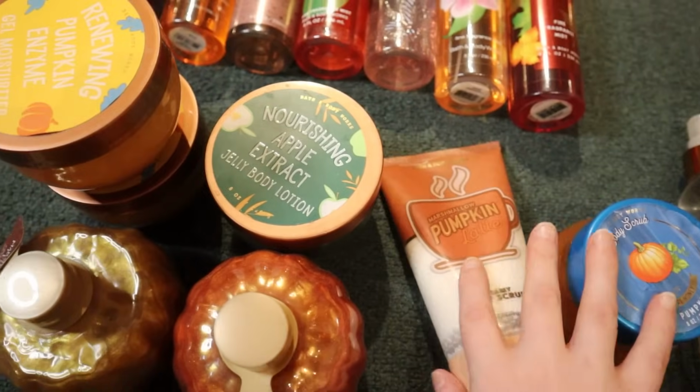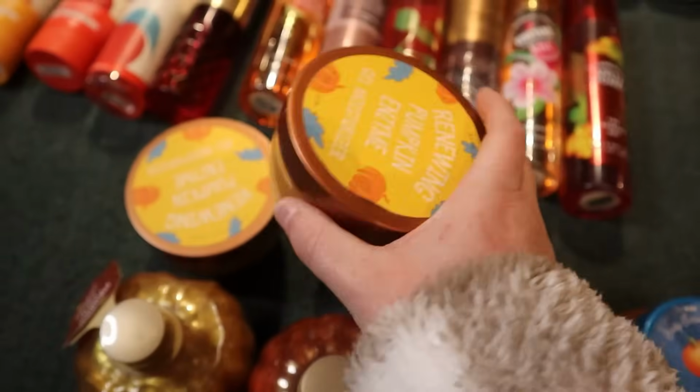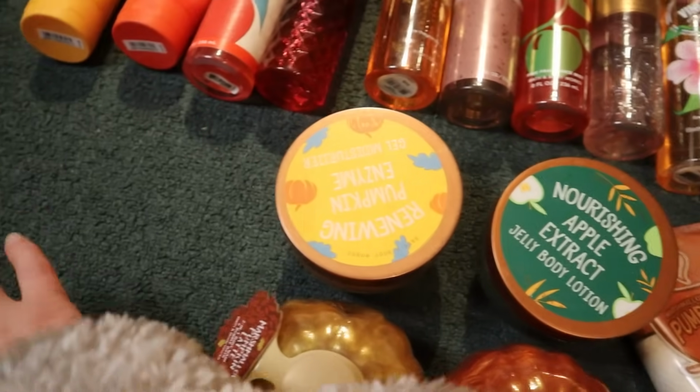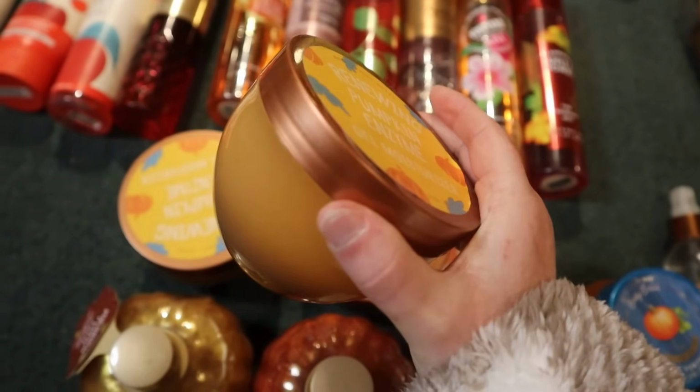Scrubs. These are still sealed, so I'm not worried about that. Still pretty full. This is almost empty, and then I have a backup that's completely full. So I'm going to put this one in the use it up bin. I love this stuff, by the way.